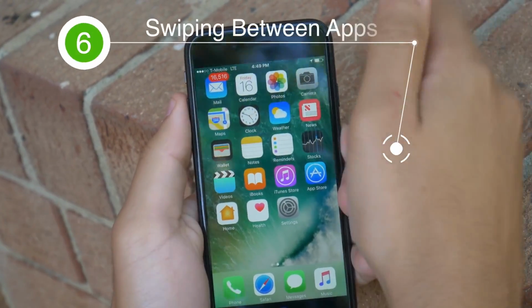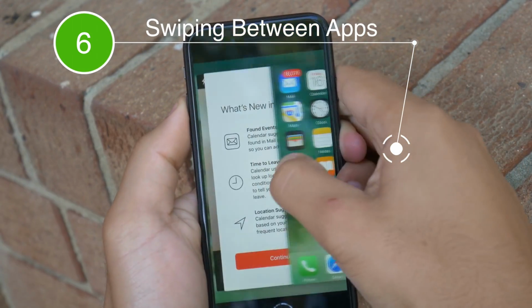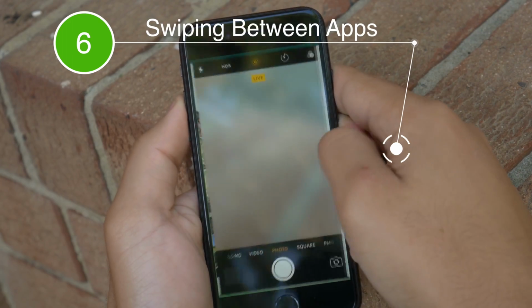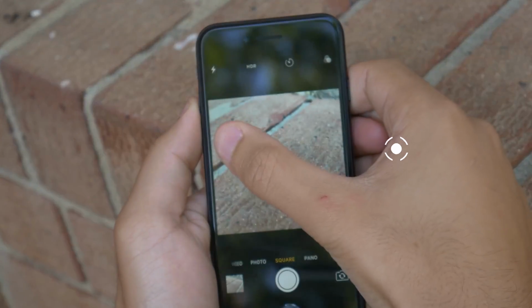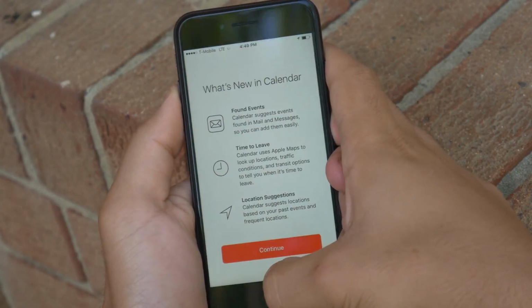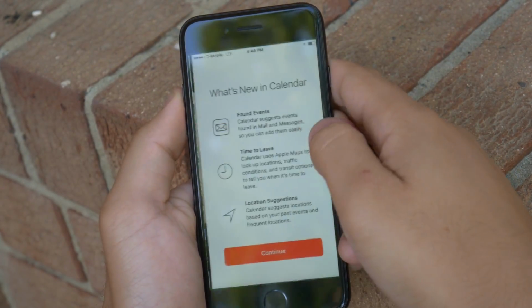Now we all know what 3D Touch does, but one feature some people just seem to forget they can do with 3D Touch is switch between apps just by swiping with a force touch. So inside an app, do a hard press on the side of the screen and then slide to the right to be taken to the app that was loaded right before it.